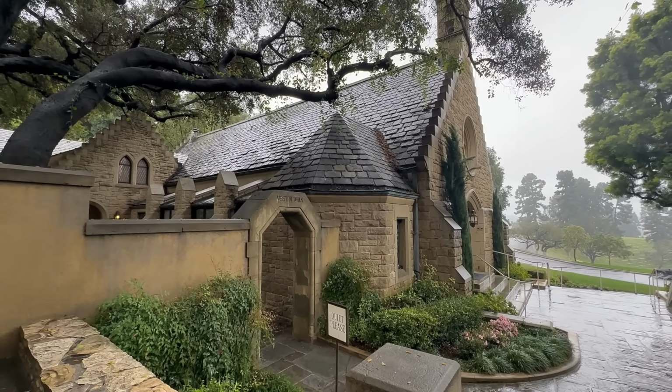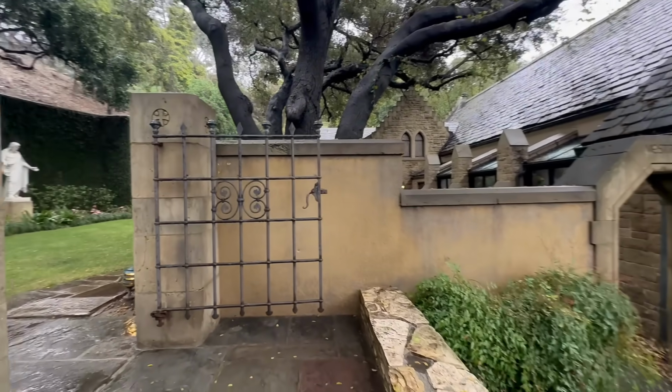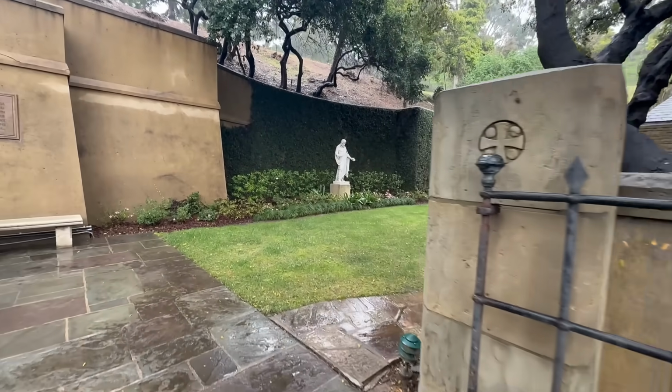It feels kind of like it would over in England. It's dripping on me. I'm getting wet. Pretty cool grounds here.